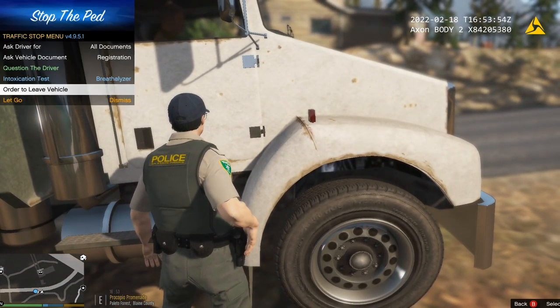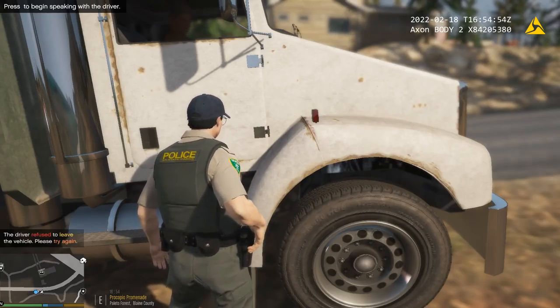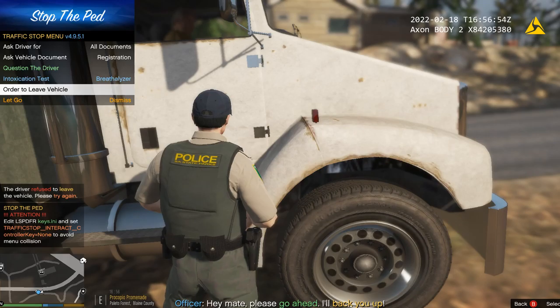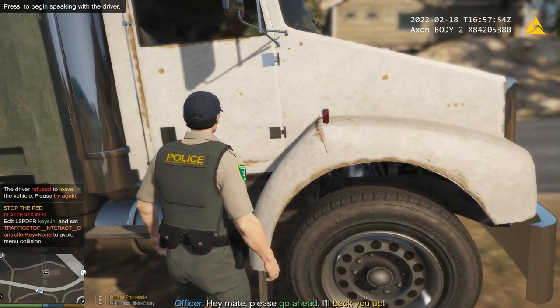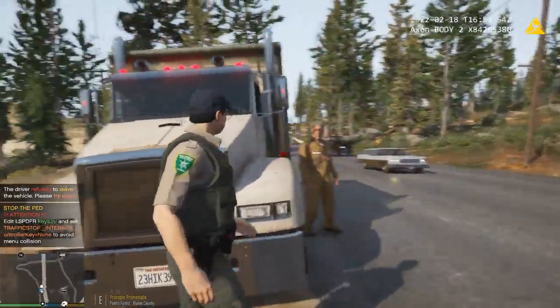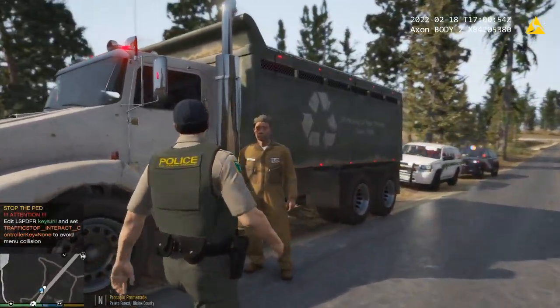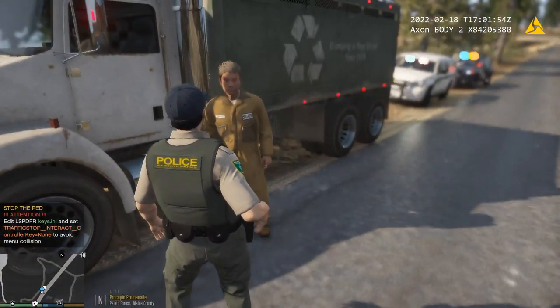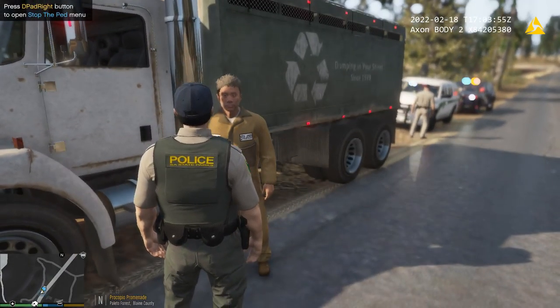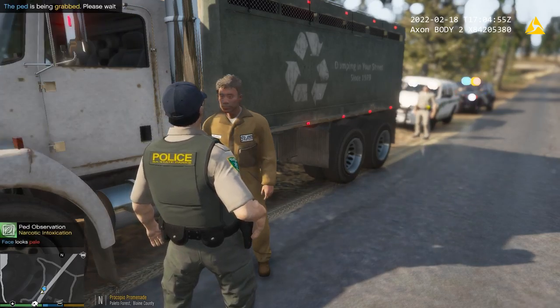Sir, we need you to step out of the vehicle, please. Alright, he's refusing to get out of the vehicle. Let's give him one more time. Alright, he got out. Alright, DPS is on the scene.